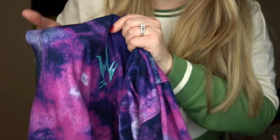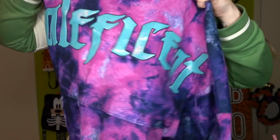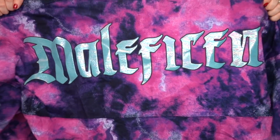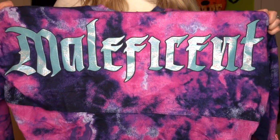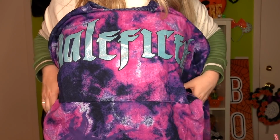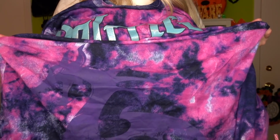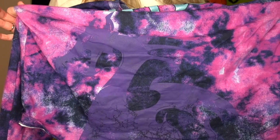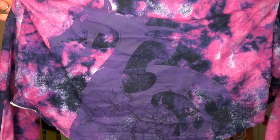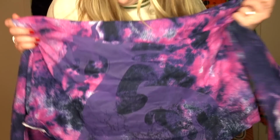Oh my gosh, everything. And then look at the back of this. It says Maleficent. Look at this. Like we are obsessed with a font. This font is literally everything. But wait, there's more. Do you see her in dragon form? Do you see her in dragon form? I am dying, like insanity.